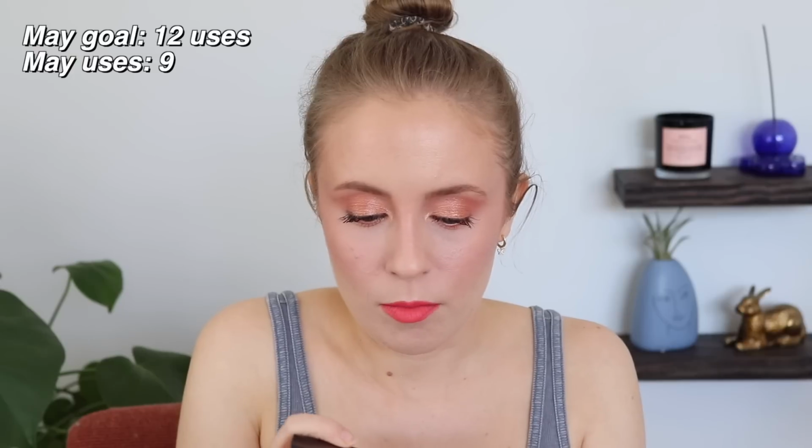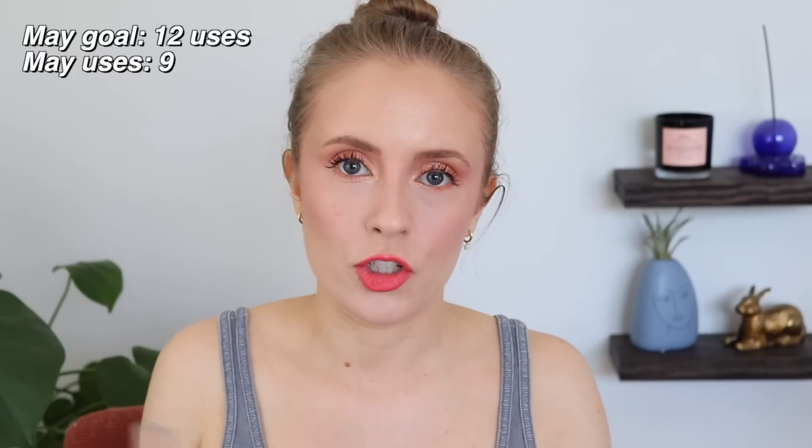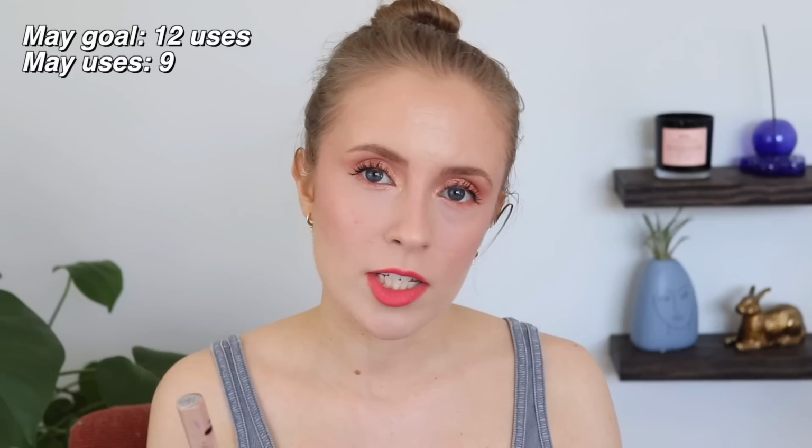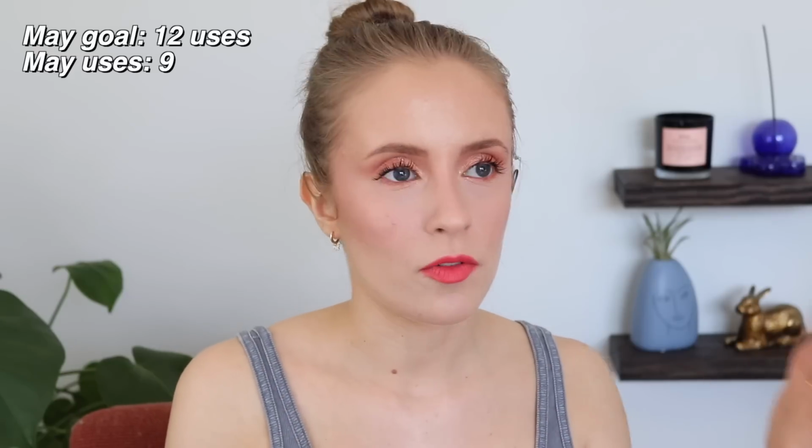I'm going to continue using this on my face as much as I feel like for the next month, and then towards the end of June, I'm going to mix the rest of this in with my body lotion and use it up that way as a glowy body lotion, which is perfect for the summer. That way I can also have this moved out before the move.